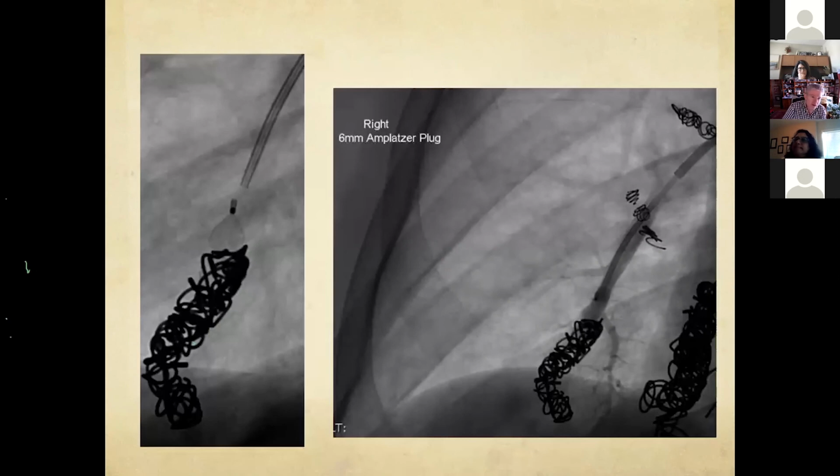Yeah, so in this case, what we did is we put one of those little Amplatzer plugs in. We were lucky enough, had a little bit of room before a bit of lung was being supplied, and we could put that little pear-shaped plug, you can see it in the left-hand image just past the catheter, and we were able to block off the vessel adequately. We can do this sometimes. We can't always achieve a good result here, but we managed it in this case.